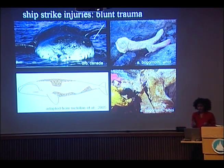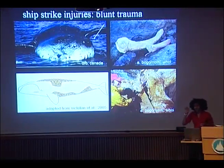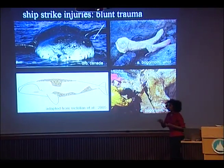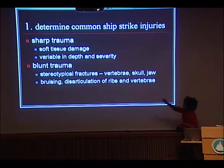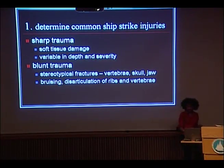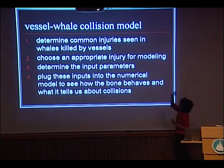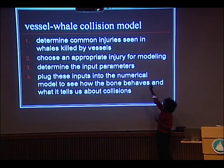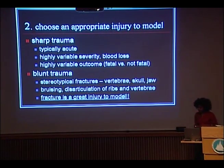So what we do see are fractured mandibles, fractured skull. We'll see fractures in the vertebrae, and also disarticulation of the ribs from the spinal column, and disarticulation of the vertebrae from one another. Those are quite typical of blunt trauma, along with some of the soft tissue damage. But in general, we almost never see any external evidence of the injuries that we're going to find when we open up the animal. So there's some stereotypical fractures seen, and we also get a lot of bruising and disarticulation of ribs and vertebrae.